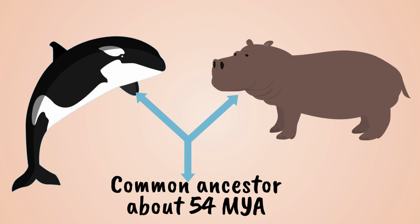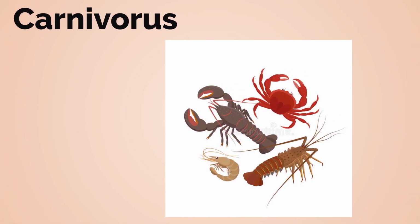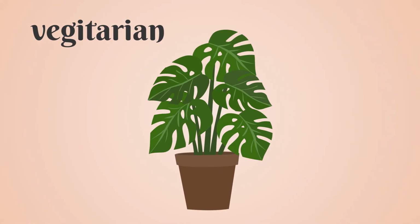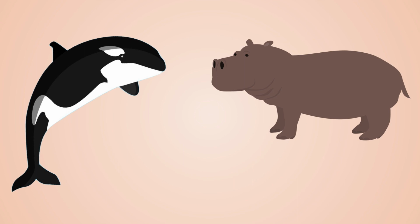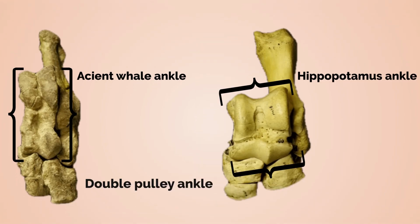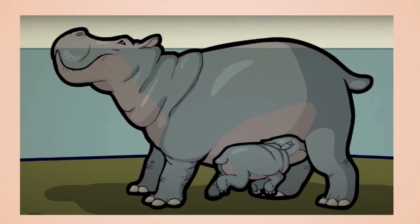At first, the link between whales and hippos surprised researchers because whales are mainly carnivores. They eat things like fish and small crustaceans. Hippos, on the other hand, are mostly vegetarian. A closer look, however, reveals that hippos and whales actually share many strange features, some of which may have come from their common ancestor. Ancient walking whales have specially shaped ankle bones found only in hippos and the close relatives of hippos. Just like whales, hippos are known to give birth and even nurse their young underwater.